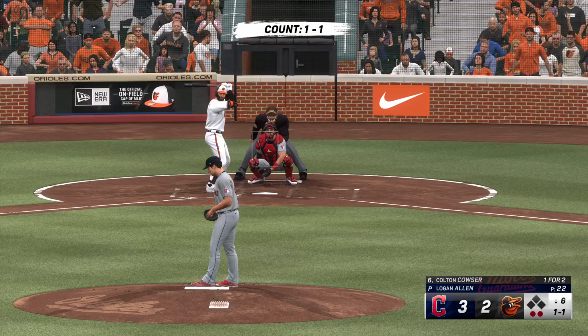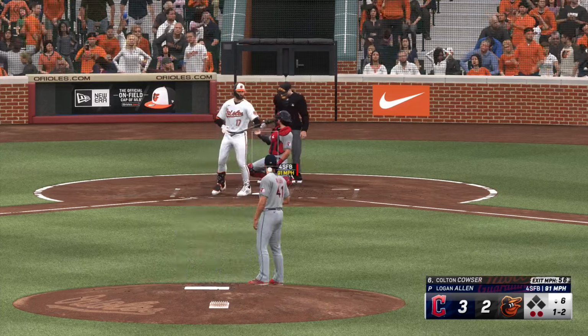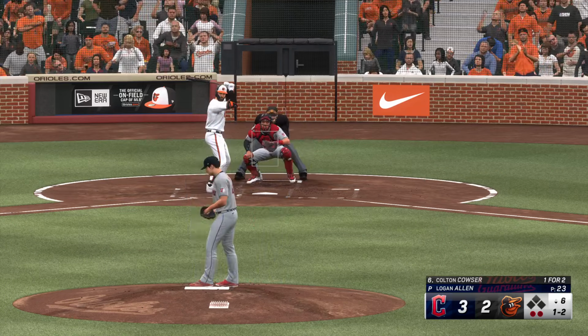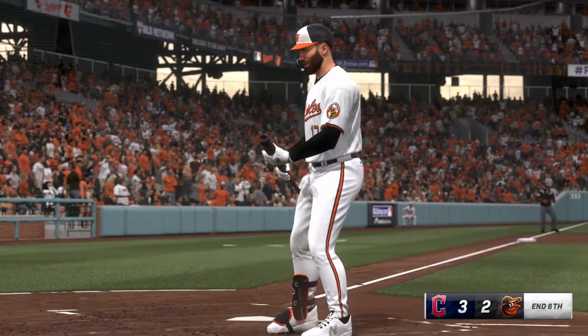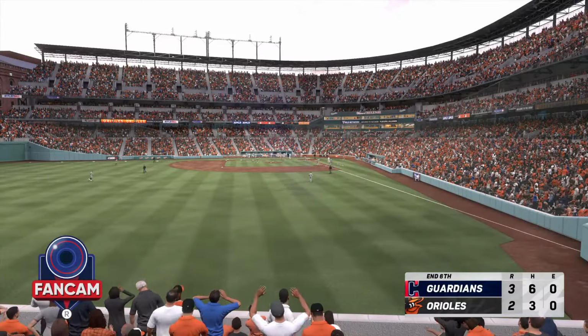And now Colton Cowser. Home team down a run here in the bottom of the sixth. Swings through that one. It's a strikeout. Three up, three down for the Orioles. They're down 3-2.